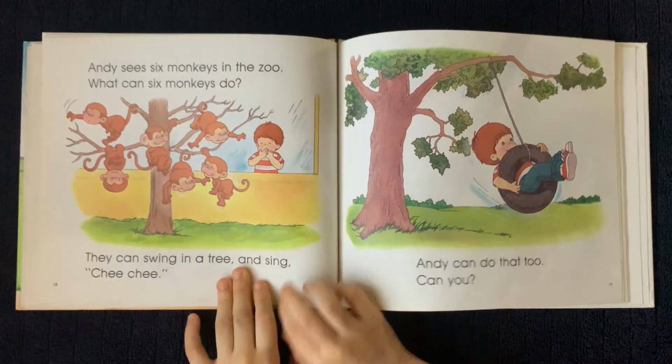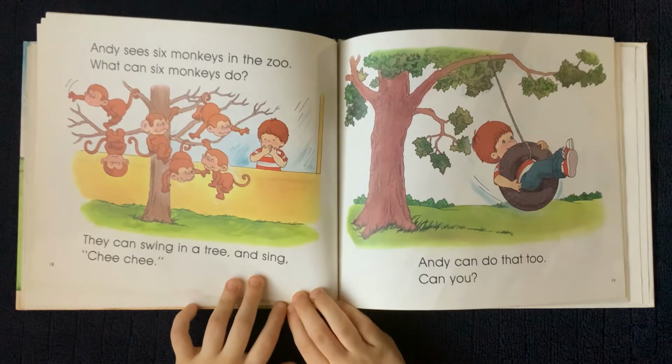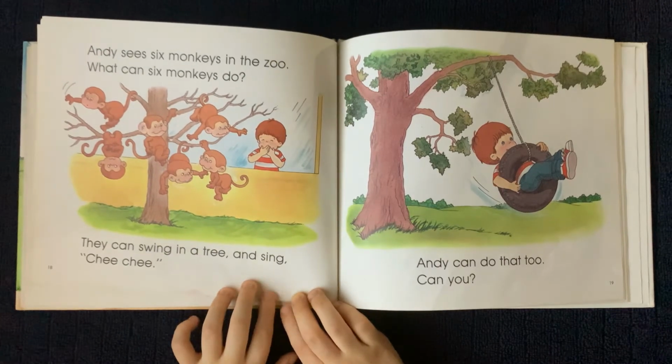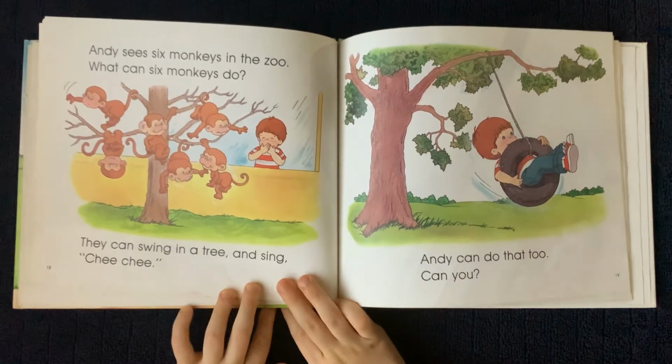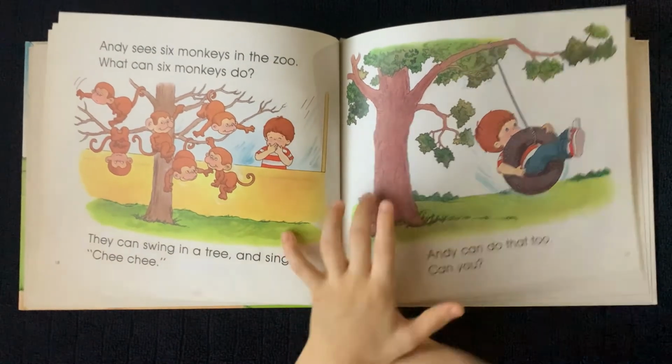Andy sees six monkeys in the zoo. What can six monkeys do? They can swing in a tree and sing chee-chee. Andy can do that too. Can you?